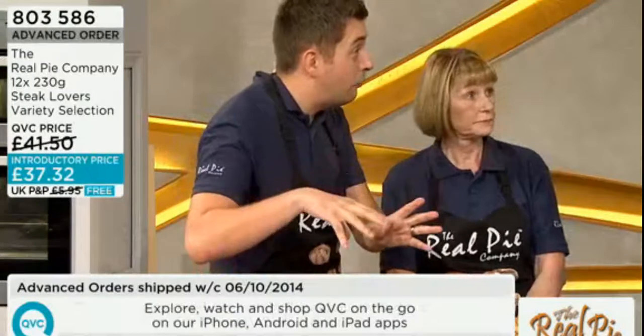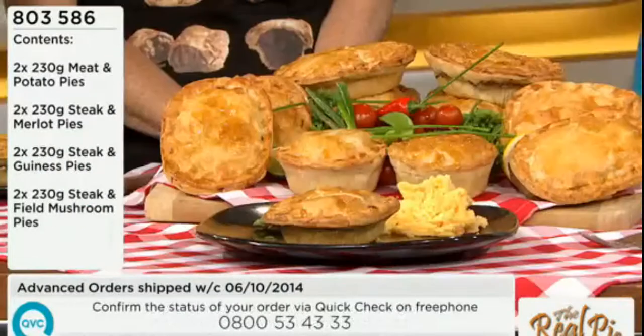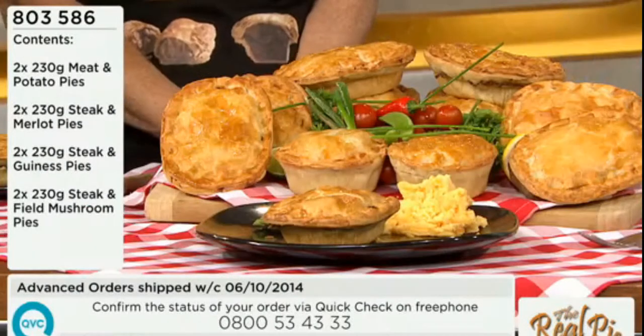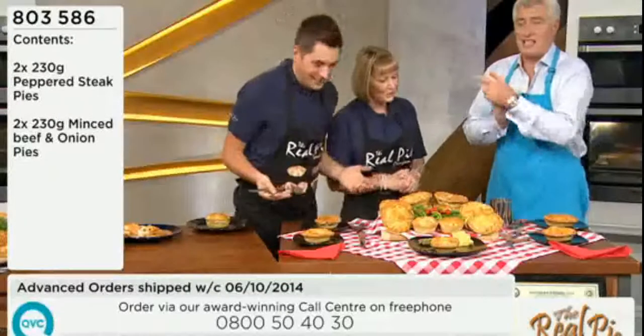Remember also that everything's delivered within 24 hours of being baked. Wow, so you can't get much fresher than that. Absolutely. We always say fresh is best. And they arrive chilled, ready to eat, hot or cold. I prefer them hot. Some people have them as a snack, take to work. But you can freeze them for up to 6 months as well. 200 folks are on the phones ordering already. I'm thinking happy days. He's thinking, oh no.